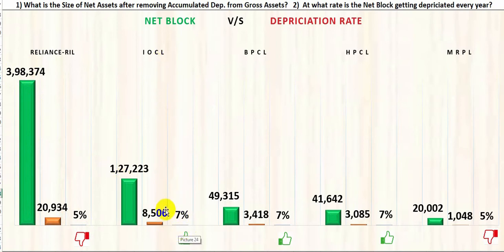IOCL's depreciation rate was 7%. Same was the case for BPCL and HPCL, depreciating their assets at 7%. Here I've given them a positive ranking, although I would want the assets to be depreciated at a high rate of at least 10% and above. MRPL is depreciating its assets at just 5%. So out of this 20,000 CR of net block, 1,000 has been depreciated in the current year.